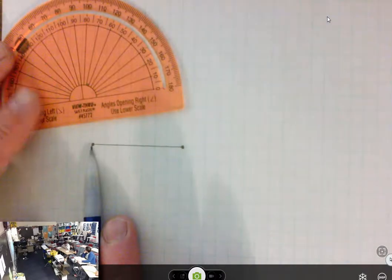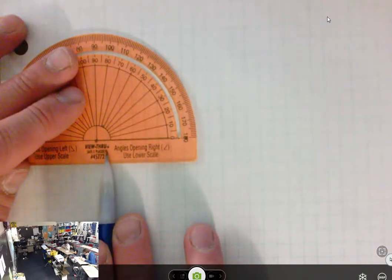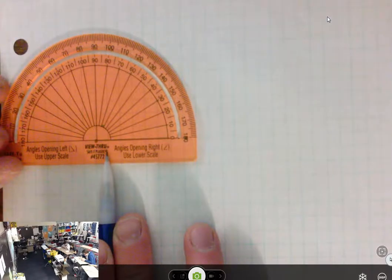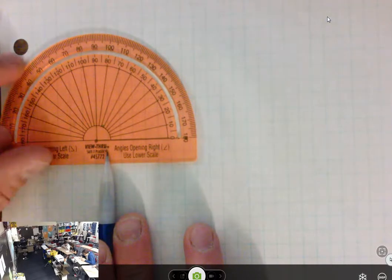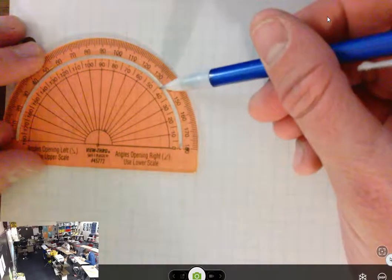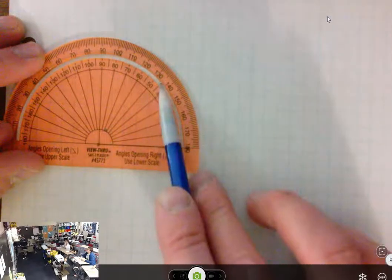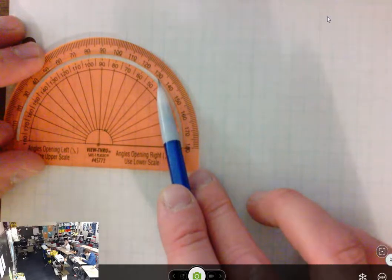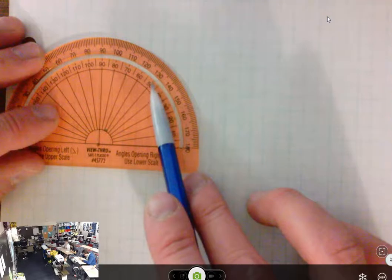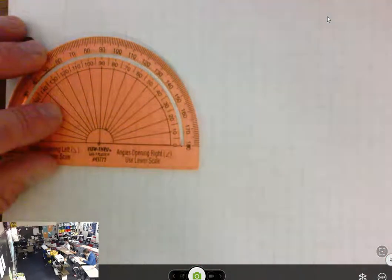If I am on the left endpoint, I line it up, I make sure that I can read this view through. So if I use the outside set, here's my 135 right there. Does that seem right that that's 135 degrees? No, that would make an acute angle. If it has 135, you should immediately think obtuse.